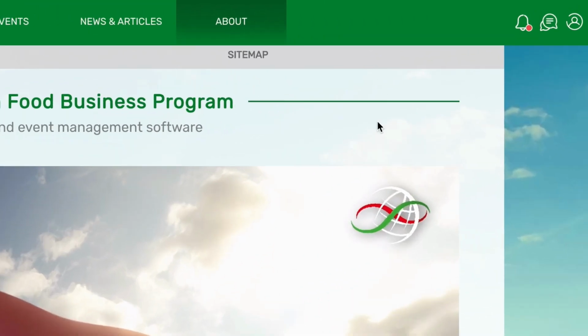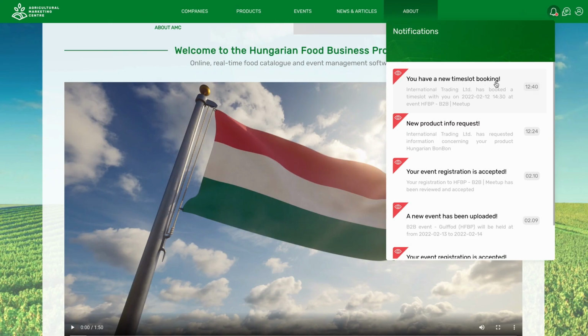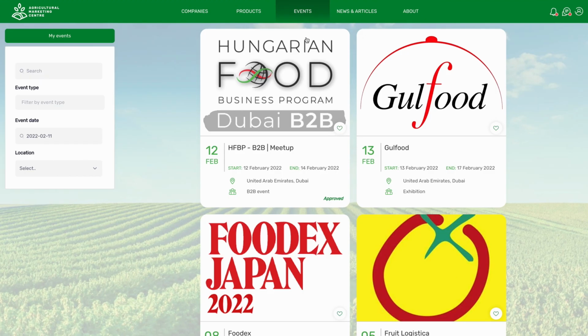By clicking on the bell icon in the top right corner, you will find the notifications of everything that happens in the system. In the Events menu, you can see the exhibitions and B2B meetups where Hungarian companies participate.